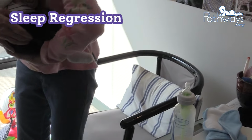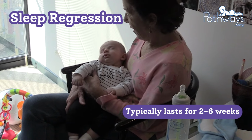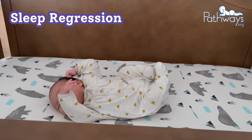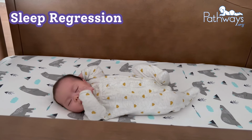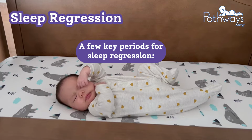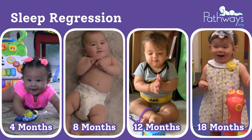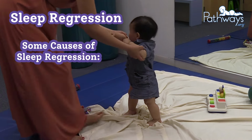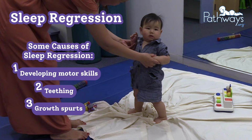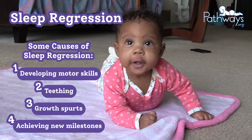Sleep regression is very common, so it doesn't mean that anything is wrong. It typically lasts for 2 to 6 weeks, but this can vary. If baby has already been prone to wake-ups, you may not even notice a regression at all. Some sleep experts have honed in on a few key periods when sleep regression occurs: 4 months, 8 months, 12 months, and 18 months, but these times can vary. Things like developing motor skills, teething, or even growth spurts can greatly impact baby's sleep. As they achieve new milestones, they may experience sleep regressions.